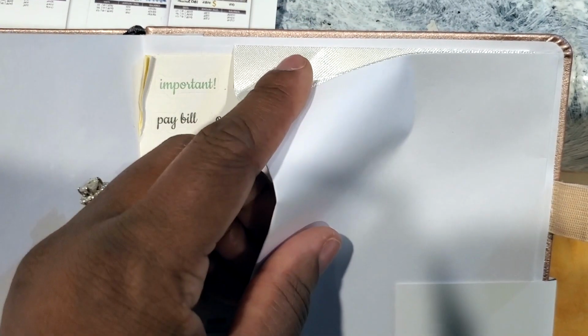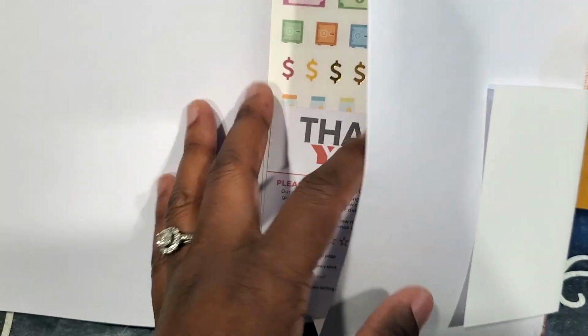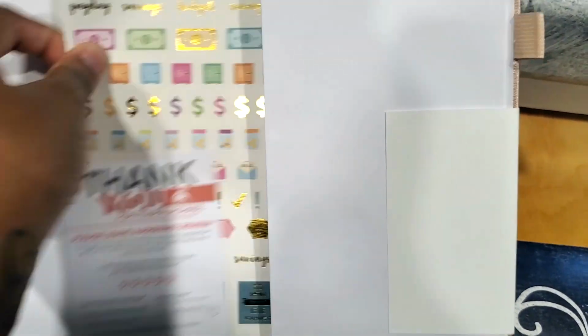And this pocket is actually pretty flexible. It has this nice silk kind of thing to hold it here, and it's pretty wide. And you could use this for receipts or coupons or things like that.